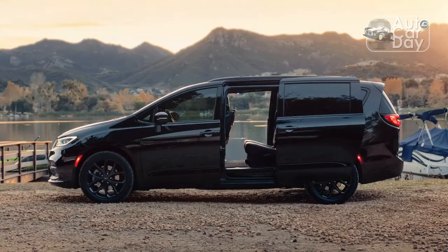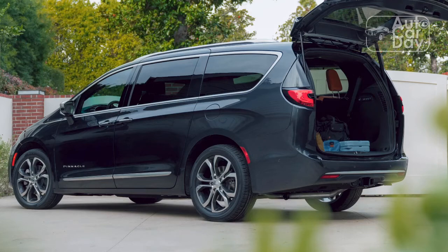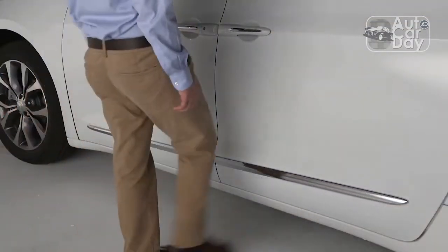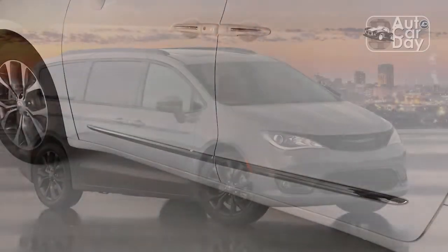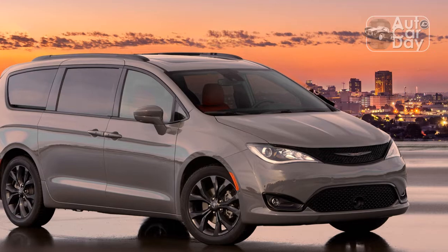The 2021 Chrysler Pacifica is better than it's ever been. A more aggressive face, some fresh wheel options, and revisions to the front and rear lighting improve the exterior, while upgraded leather and a more stylish center console help refine the cabin. But it's not just new styling that makes the Pacifica more of a solid option for 2021.